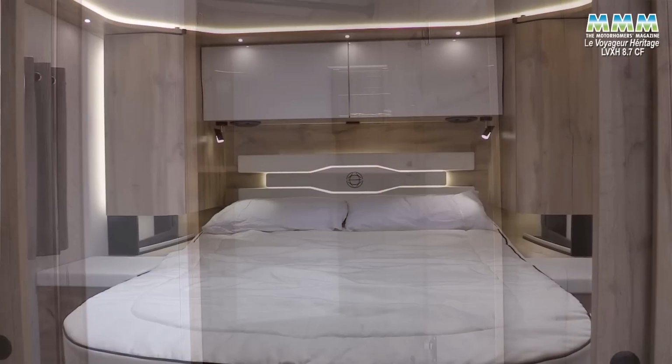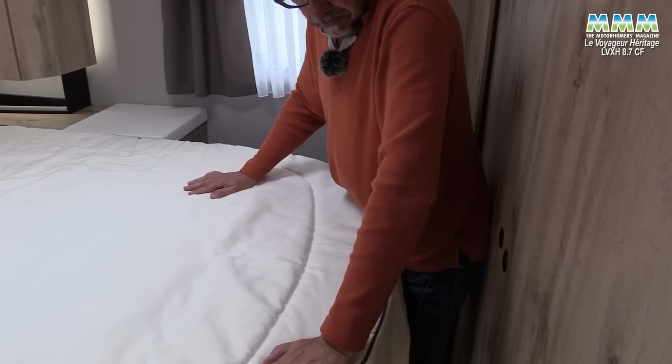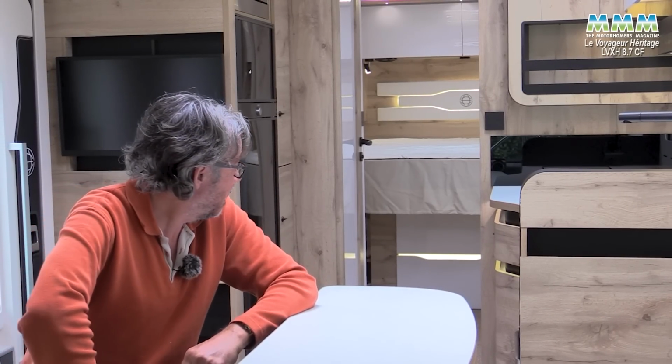The storage is phenomenal. The bedroom is brilliant, as long as you can live with the tightness around the end of the bed when the sliding doors are shut. But if there's only two of you on board, then you probably wouldn't ever shut those anyway. It's a really good van of this size.